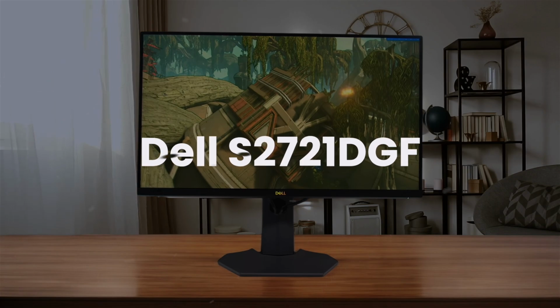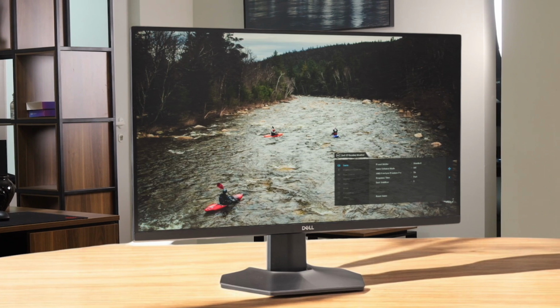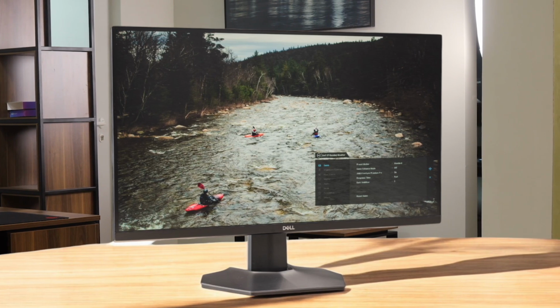This monitor has been my daily driver for a while and it's a fantastic all-rounder. The 165Hz refresh rate combined with the 1ms response time makes gaming feel incredibly responsive. I've noticed my performance in Call of Duty actually improved after switching to this monitor. The clarity during fast movements is just that good.